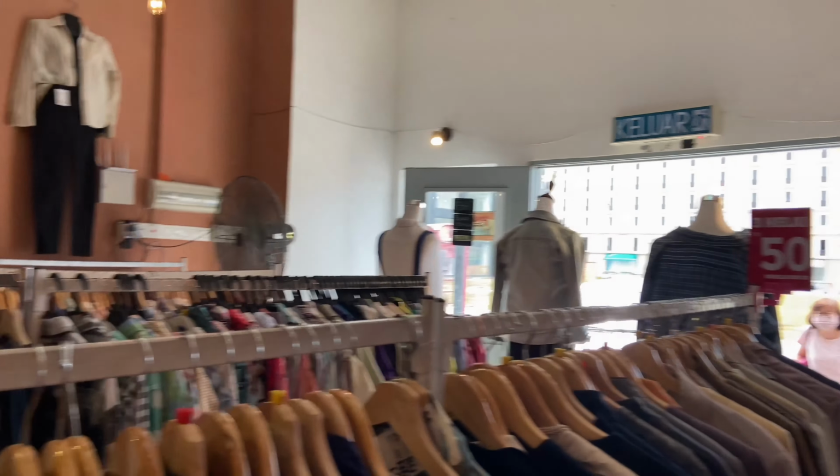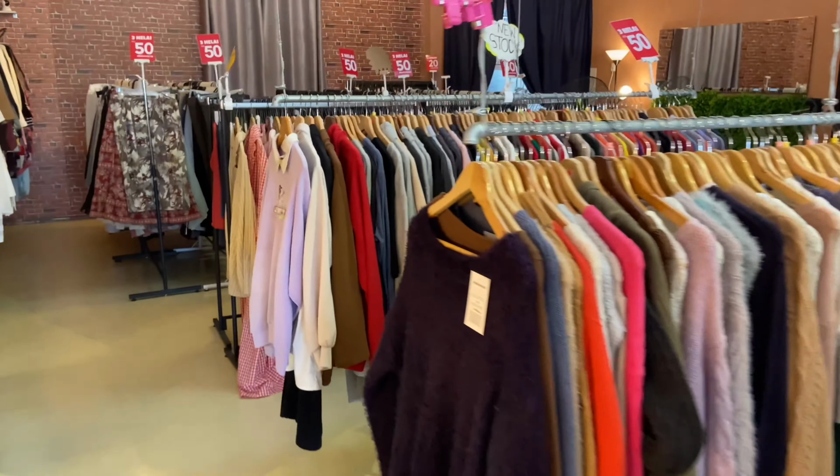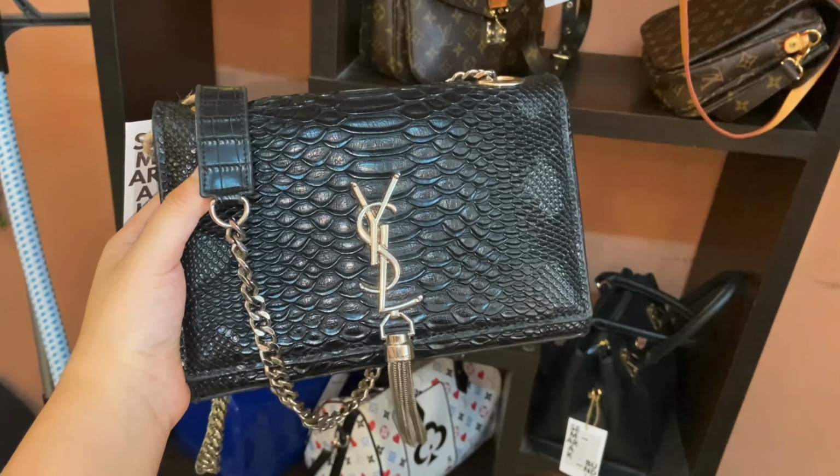I am currently in Kampar and I went to explore a thrift shop that in Malaysia we usually call Bundle. I got a few items and I would like to share with you what I got.